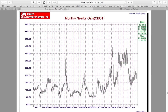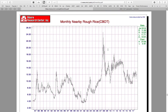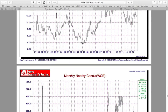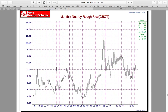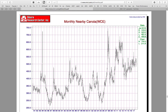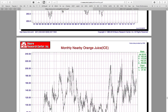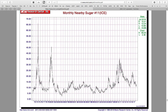Oats usually lead the way. Minnesota's the number one leader in oats. Eat your oats. And then rough rice. 2/3 of the planet eats rice every day. If there was going to be any type of issue with rice, that would cause some issues overall. Canola looks like a hard short, looking at soybean oil. Yeah, looks like a good one. That one's probably going to run down into this area, 3.5. Sorry, Canada. OJ, yeah, that's a seasonal game. Sugar.